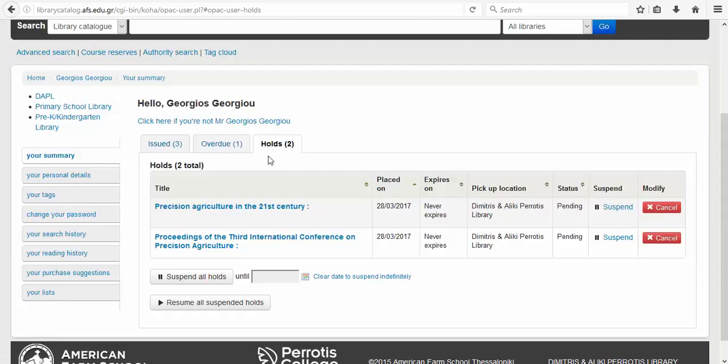Here you can select the book or books you want to suspend their hold until a specific date, or you can cancel the hold. And also, you can be informed of the status of your hold by checking out the status of a specific book.